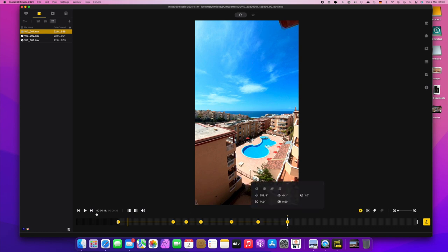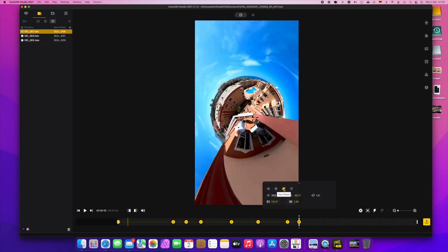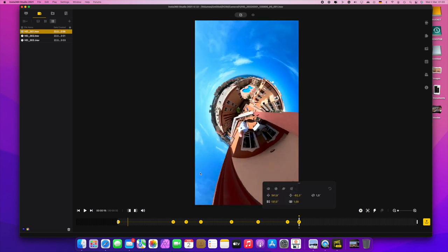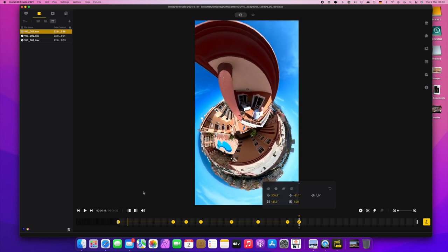Now I want a very short period. So I've got this short period here now. Add a new keyframe and go back to Tiny Planet. And now I've got to bring me round like that and down. And that'll give us, and go out slightly.